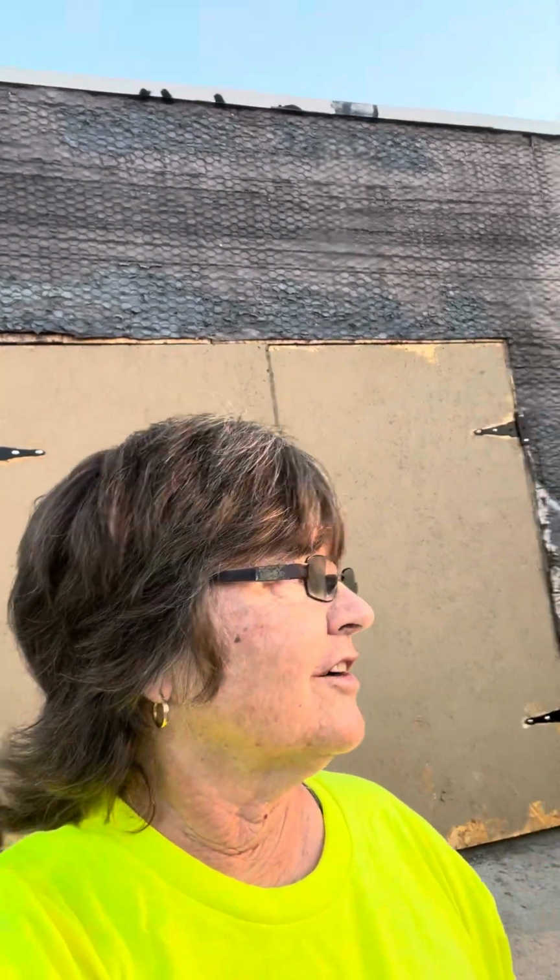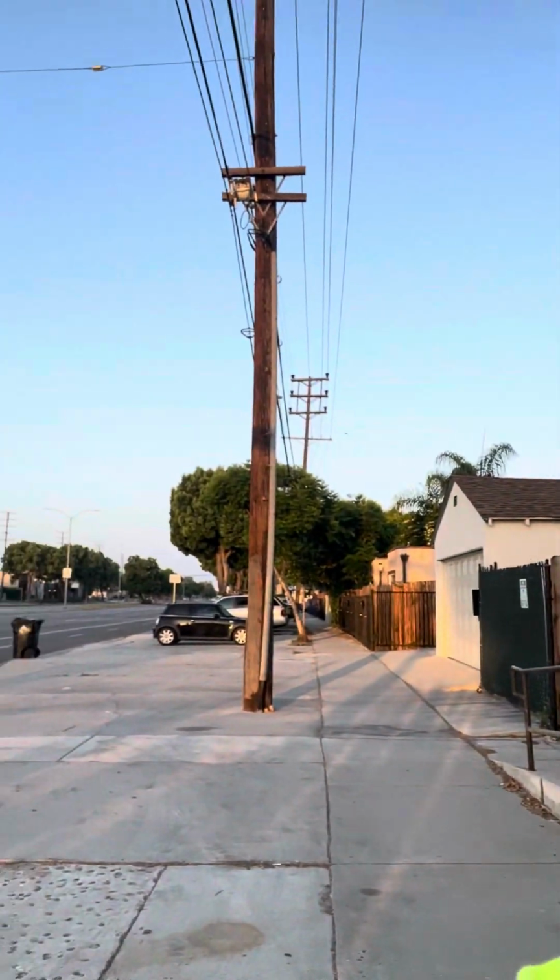So when you look at a subject property, show your rehabber. They want to know the front of the building. Look to your left. What's down the street that way? Show them. Look to your right. What's down the street that way? And they want to know what's across the street.